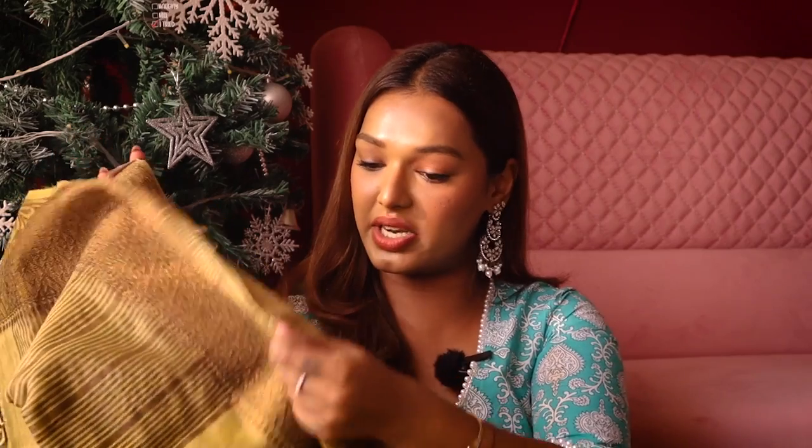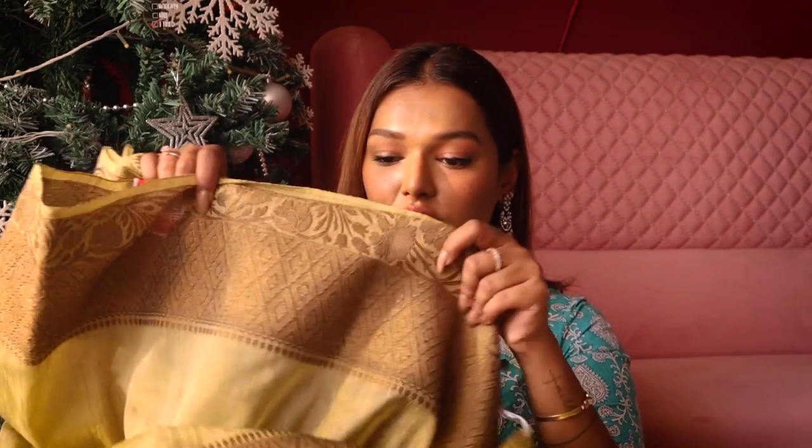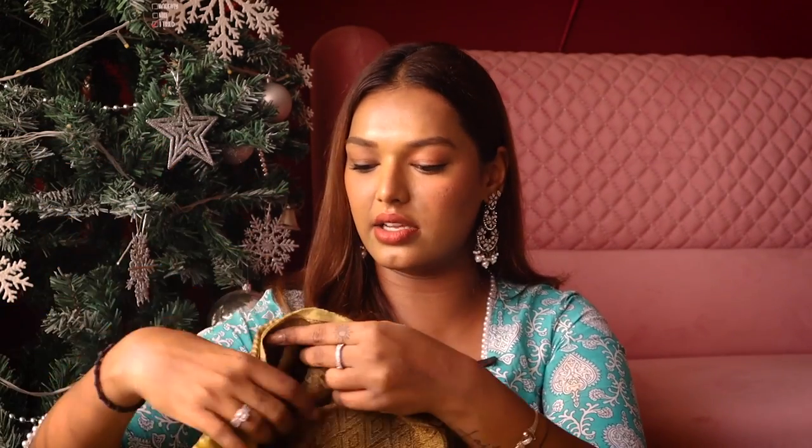Look at that. Dude. It looks like raw silk, but it's not raw silk. But I don't know what fabric it is if it's not raw silk. But it's really premium fabric. Like, the fabric looks so luxurious and I love the color. It's a dusty gold olive green color.